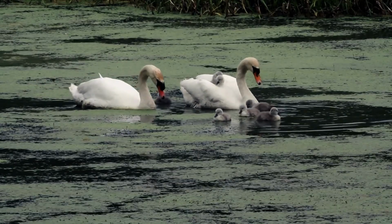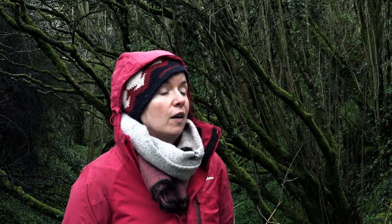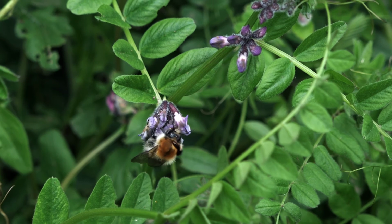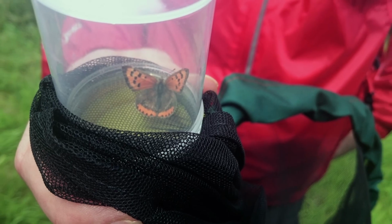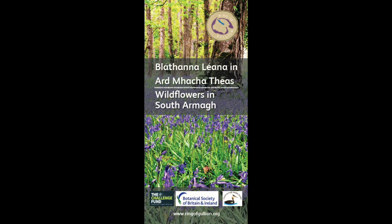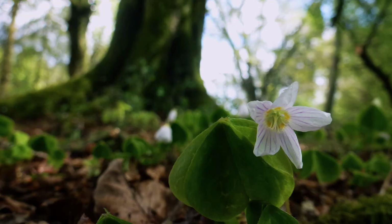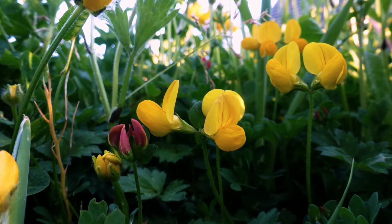So in terms of the natural heritage, the Landscape Partnership has enabled us to have a lot more equipment. We've got now a biodiversity equipment list that community groups and schools can borrow to carry out surveys. By the Landscape Partnership having equipment, it means that we've got a lot more recordings of butterflies and bats and flowers. Through the Landscape Partnership we were able to do a wildflower booklet, so now people can use that booklet to go around the Ring of Gullion and look for different wildflowers, and that's been very popular with a lot of the walking groups.